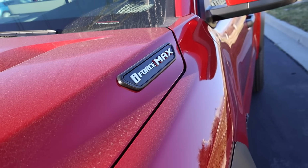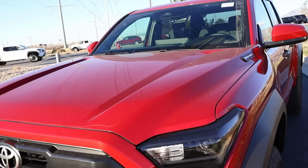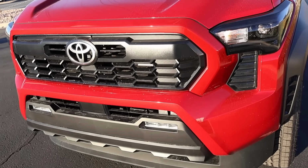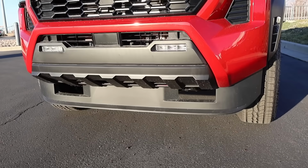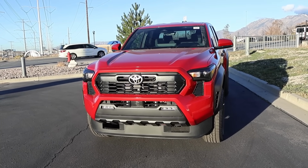You do get badges to signify which Tacoma you're rocking if you get the hybrid, and like the hood. Now down below we've got very angular lights. You can see most everything's blacked out. You do get fog lights. Now with the hybrid off-road you get an air dam. You can remove it easily. There are recovery points below. Other than the air dam, I do like the front end style of the new Tacoma.